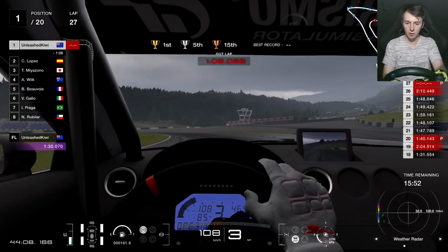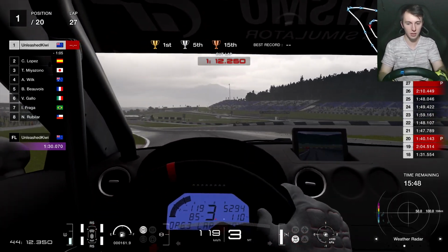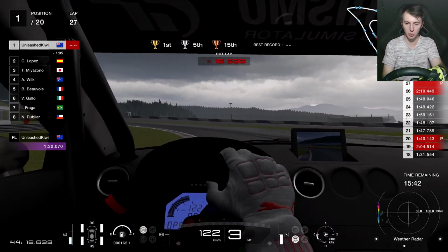Coming into this turn, the dry line actually caught me out a little bit at the start, because it actually tightens up. So there's a wet patch on the exit there where I'd usually take the line. Just make sure you tighten that corner up a little bit so you don't run wide onto the wet patch there, because that'll push you off the track as well.